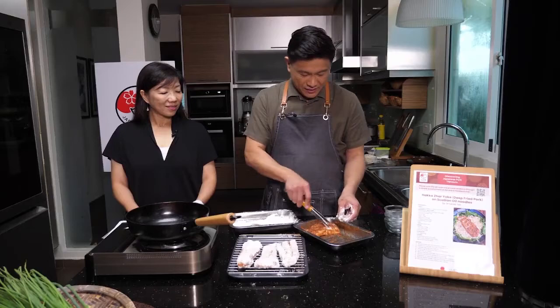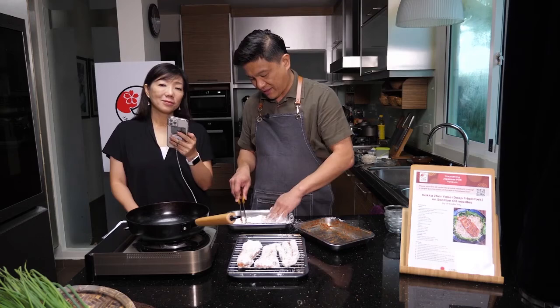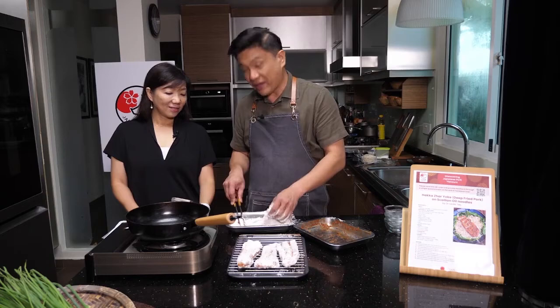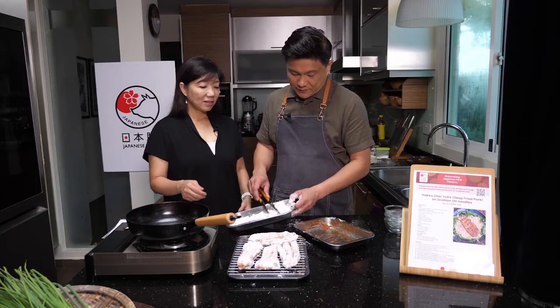Okay, what type of flour did you put in? So maybe just remind them of the recipe. I got plain flour, corn flour, rice flour. Okay, why do we use all these different kinds of flour? Some of you must be wondering, why so complicated? Why can't I just use plain flour? Or why can't I just use corn flour or rice flour? Because all these different flours, they have their own characteristics. All right, so this is done. We're going to leave it for a while.